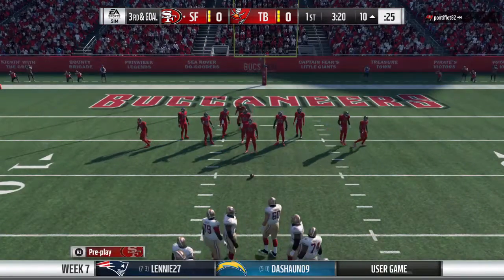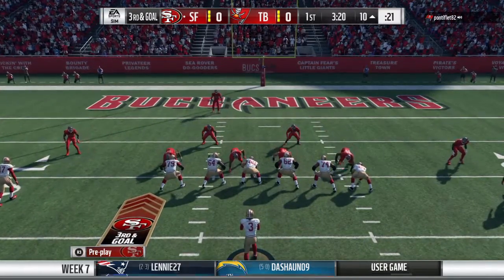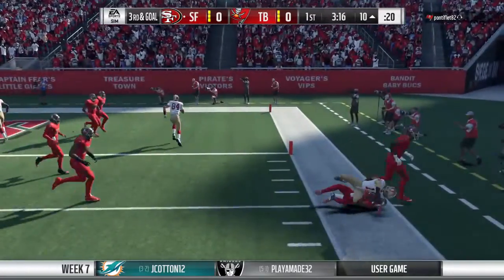Can this defense get the stop on the opening drive? Here's 3rd and goal. They'll look to throw. And a quick throw here, that's complete.